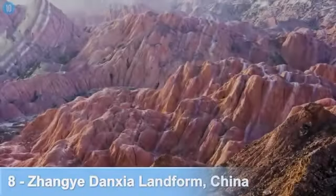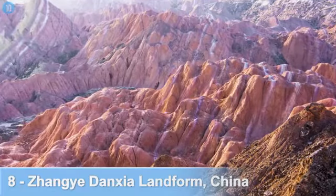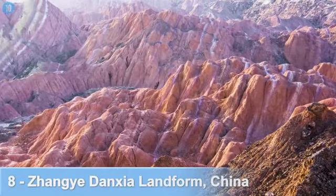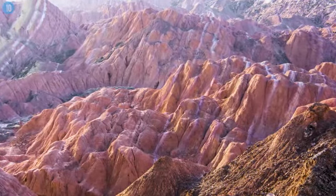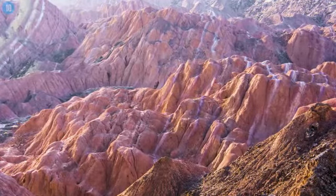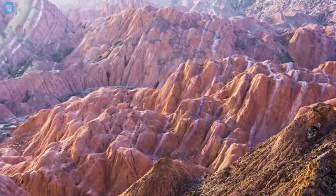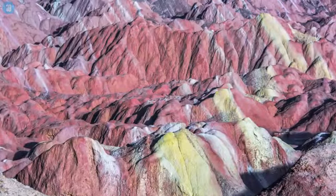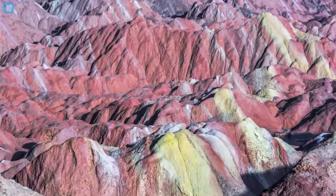Number 8. The Zhangjiadanxia landform in China. Layers of vibrant colours surround this landscape, located at a geological park in the Gansu province. It took 24 million years of laying down mineral deposits, coupled with red sandstone, to form these colourful and beautiful rock formations. But natural elements are the real artists here. Wind and rain subsequently saw shapes being carved into this rock, forming towers, valleys, waterfalls, and natural pillars.